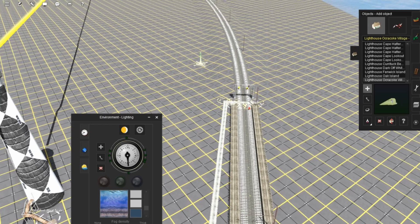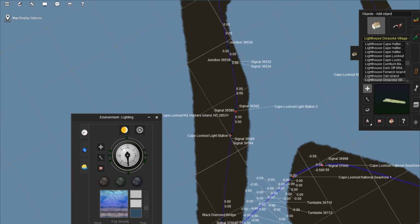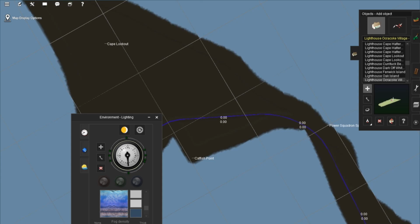The Cape Lookout Lighthouse was actually featured in a movie, but they mistakenly called it the Ocracoke Lighthouse in that movie. I forget the name of the movie. Anyway, Cape Lookout Lighthouse does not have a street address because there is no road on this island. Well, actually there is, but this is the only thing on this road. Its address is Cape Lookout Lighthouse Road in Harker's Island, North Carolina.